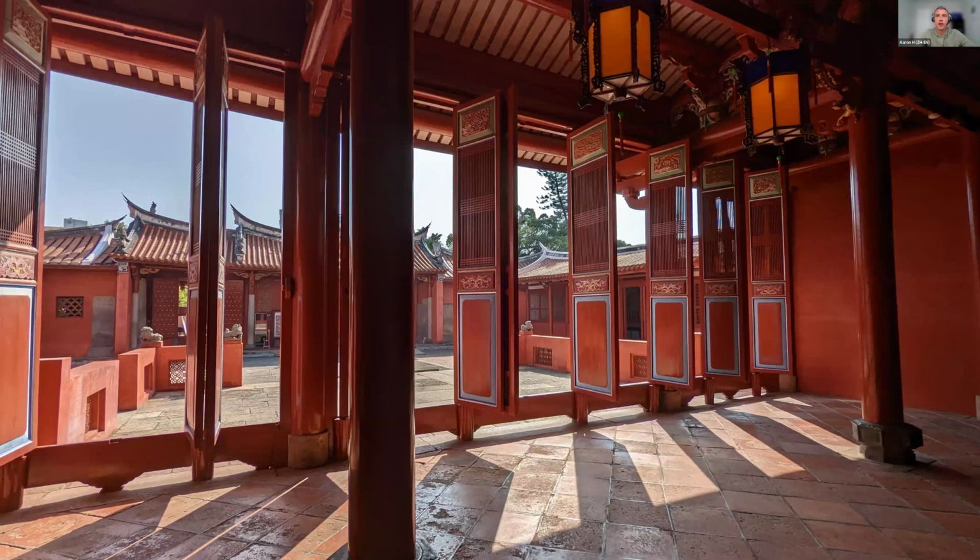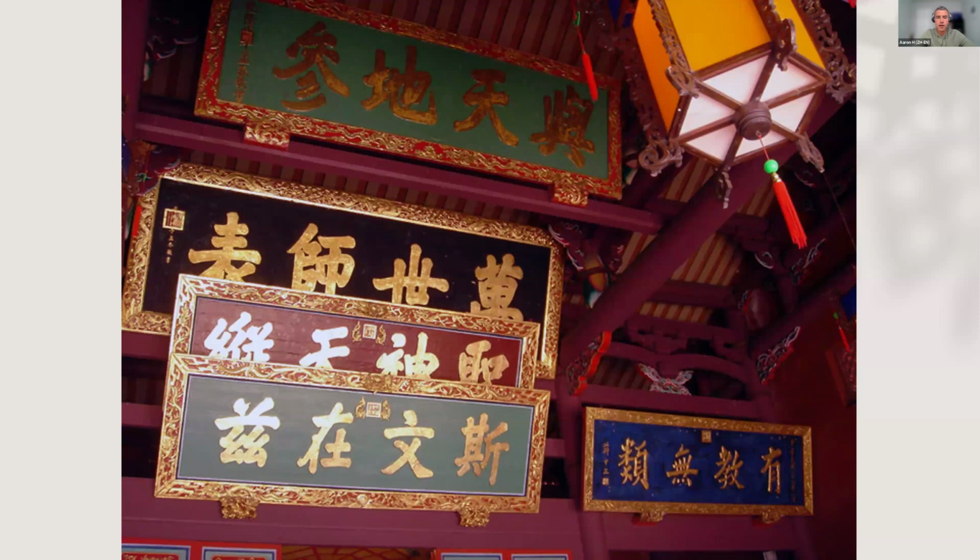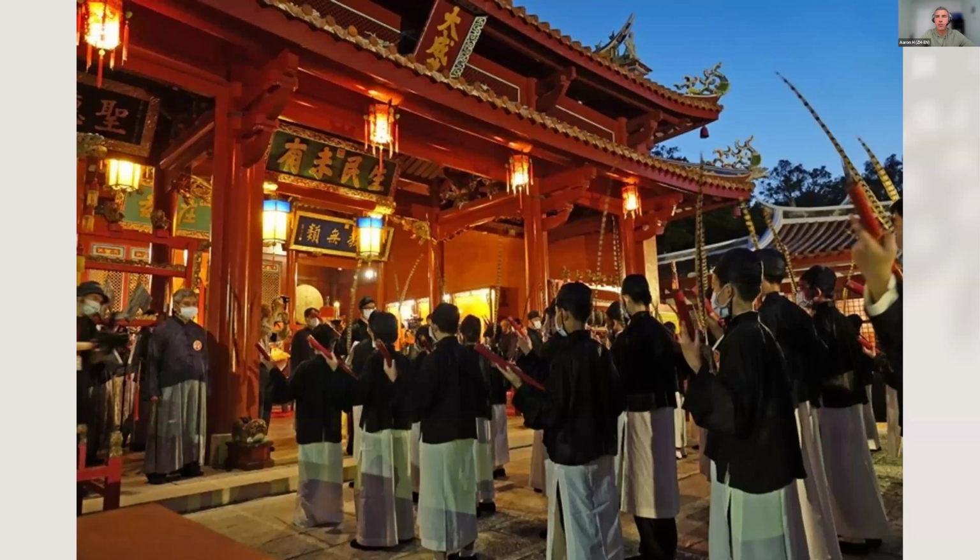I wanted to say first that the calligraphy tablets, we can also see those in this section of the temple. These tablets here, inscribed with Chinese characters and Confucian sayings, served as moral and ethical reminders for students. And that comes into play every year because on September 28th, which is celebrated as the birthday of Confucius, students of all ages gather at this temple to pay their respects and pray for academic success in the coming year.